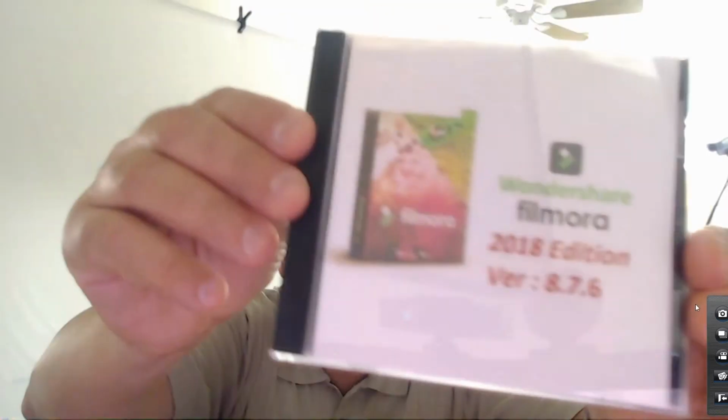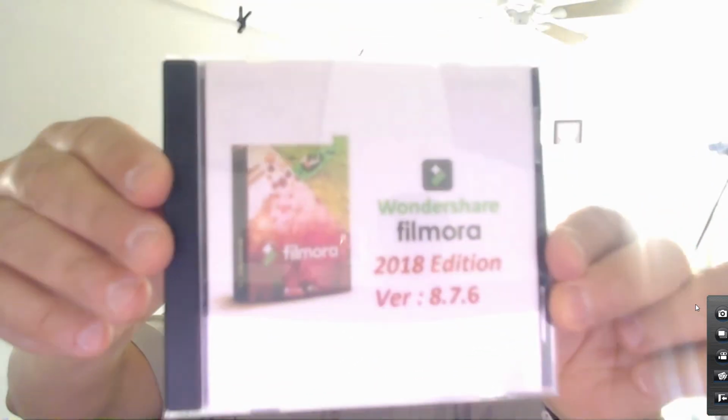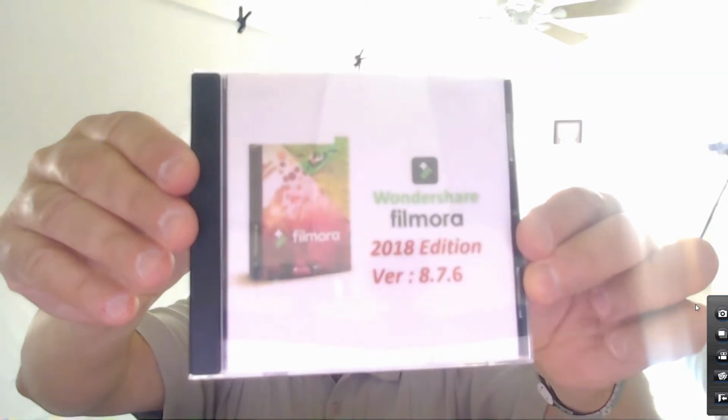Read-writable CD. And I made a backup copy, thank God. This is for the 2018 edition of volume 8.76. Folks, I bought the license. I bought the program here. So it's not like I'm bootlegging it, right? I'm not selling this as mine. I mean, my personal copy.